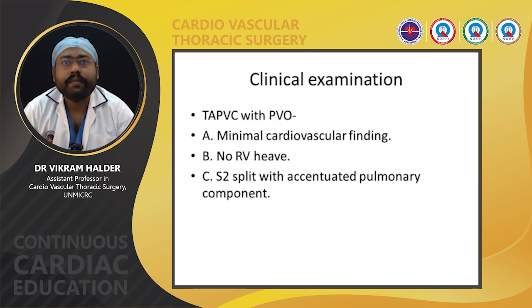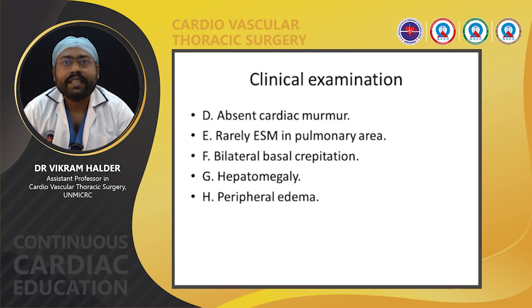Now, in TAPVC with pulmonary venous obstruction, there are minimal cardiovascular findings. No right ventricular heave is found, as in most cases right ventricular hypertrophy is absent. S2 is split with an accentuated pulmonary component, and in most cases cardiac murmurs are absent. Rarely an ejection systolic murmur may be present in the pulmonary area. Bilateral basal crepitations are present due to PVH, and hepatomegaly and peripheral edema may be present.